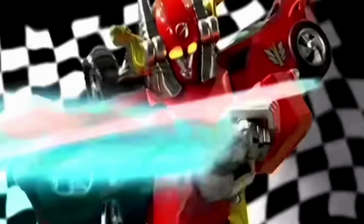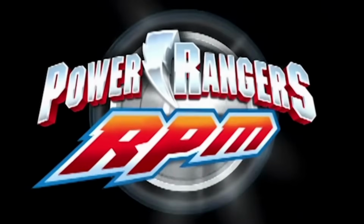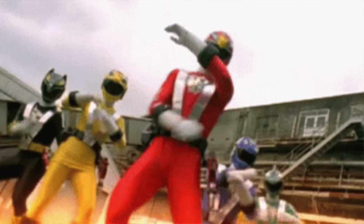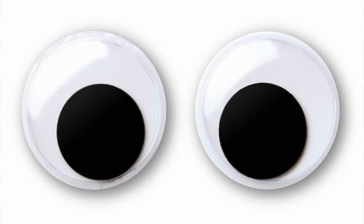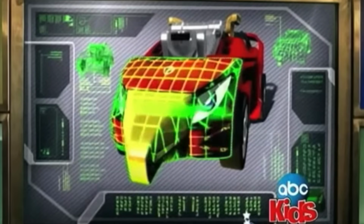How does that work? Power Rangers RPM took us into a post-apocalyptic world, and the suits kind of felt like a mix of both Turbo and SPD. We got numbers on the chest and headlights on the helmet that look like eyes, by the way, googly eyes. Thank you, Ziggy, for that one. They are not eyes. What did he say?